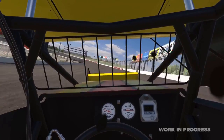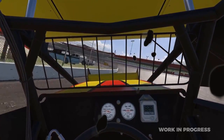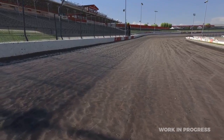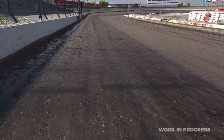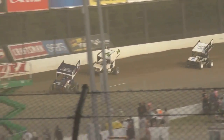The fast line around Eldora will be right around the inside wall in the corners and then with a big arc towards the outside walls down the straightaways. Then once the track slicks off, you'll be able to follow the groove up towards the outside wall, where the famous Eldora Highline comes into play.